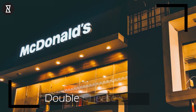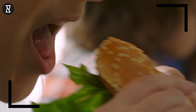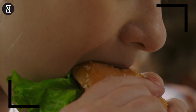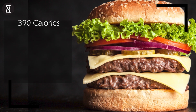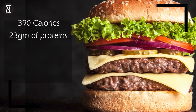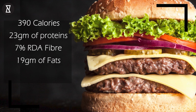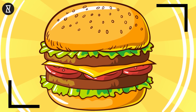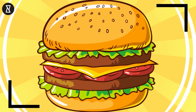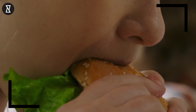Number 1, the McDonald's double cheeseburger. Okay, it might not be a superfood, but bear with me. A few years ago, somebody worked out that the McDonald's double cheeseburger provides 390 calories, 23 grams of protein, which is half the recommended daily allowance, 7% of your daily fibre, 19 grams of fat, and 20% of the daily calcium intake, all for between 65p and £1.30, or $1 to $2 for those who can't do conversion. Admittedly, it's not necessarily a healthy mix to eat twice a day.